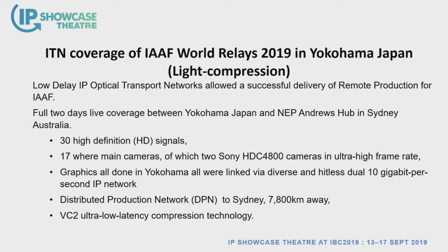Essentially, we work with the customer and their production partner, and we detail the requirements. As you can see, they wanted 30 cameras. Here they were using Sony cameras. We had to build the network from Yokohama, just outside of Tokyo. We had to work with a local partner, Nexion, to build us the local loops into our main POPs. We still had to build that type of infrastructure to the venue. I should have put some photos in, actually.